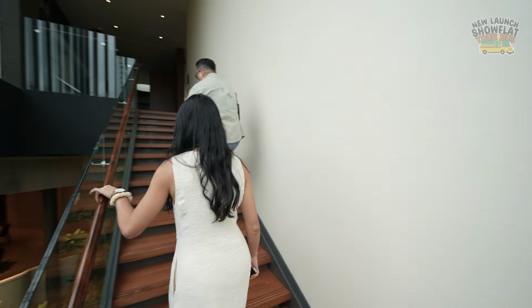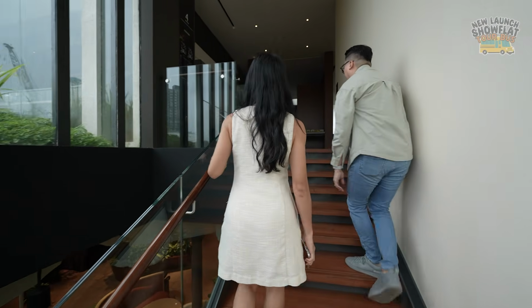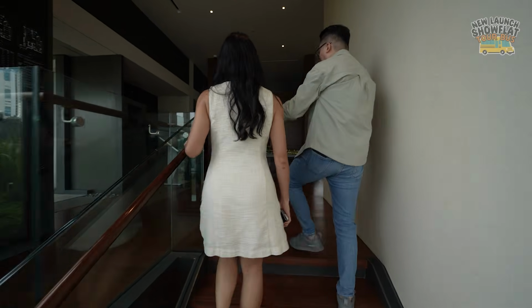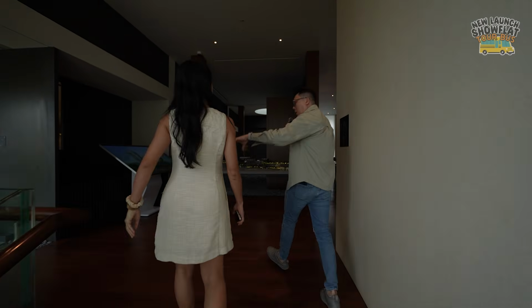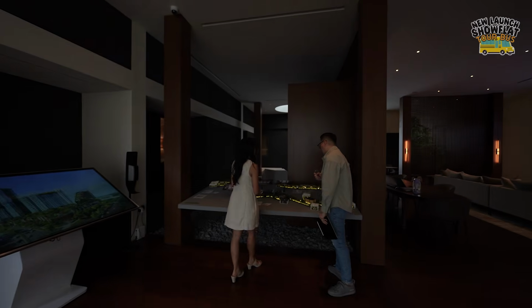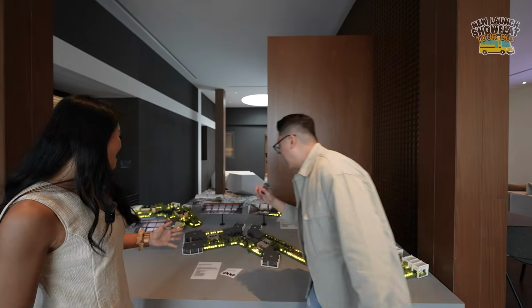So as you come up to the second level, this is where you will see the facilities deck. This is where we want to show you what you get from the high floor, the 17th floor Sky Terrace area. The facility that we really wanted to share with everyone, we didn't show just now, now we can show you.